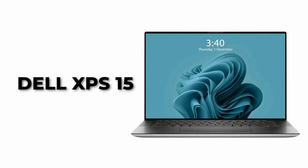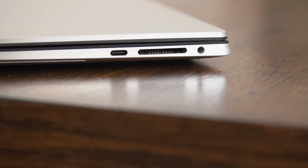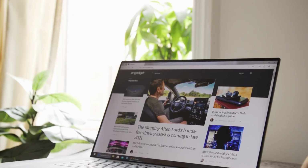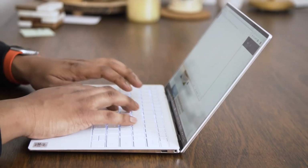Number 7. Dell XPS 15. The Dell XPS 15 is a powerhouse laptop renowned for its exceptional performance and stunning design, making it an ideal choice for video editing professionals.